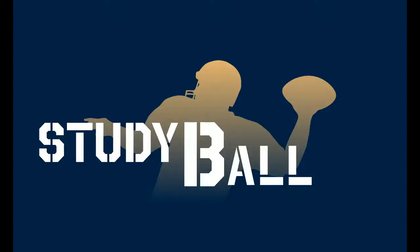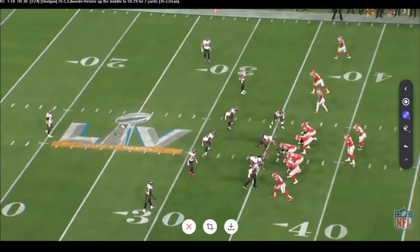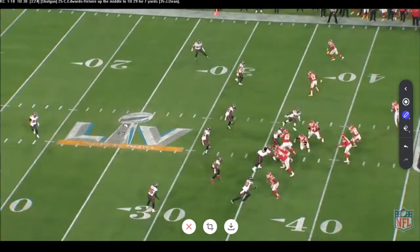All right, we're methodically working our way through this. This is the fourth study ball of this Chiefs offense from the Super Bowl. We're just building off of each and every play, each and every pass play that we've seen. Okay, so here's a look. RPO by the Chiefs. Okay, so they're running a run play here.